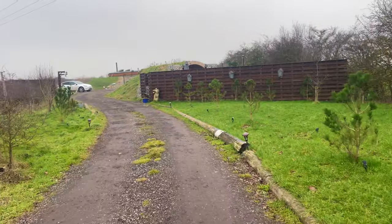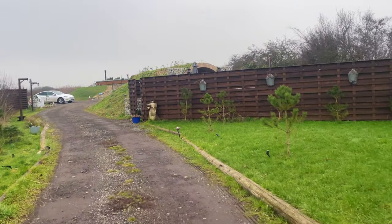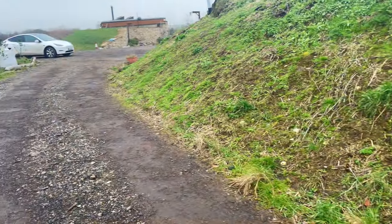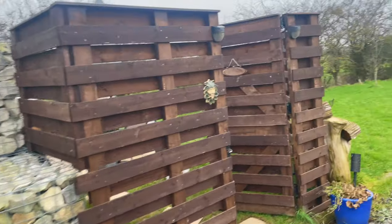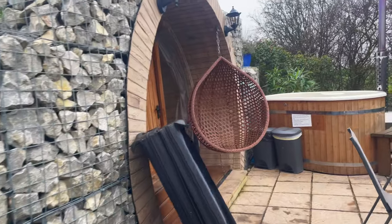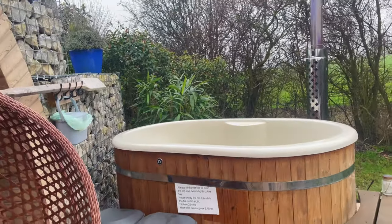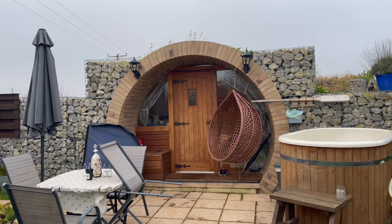But this is like the coolest thing, man. So pretty much, on that hill, underneath this hill, you shall see in a second. As you can see, all right. And if we go inside here, there we go. There is the place. It's a Hobbit house. Got hot tub and everything. A nice little vibes, people, you know what I'm saying? And that is what it looks like.